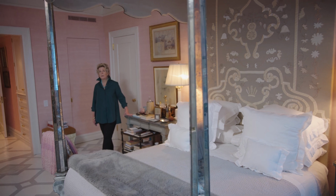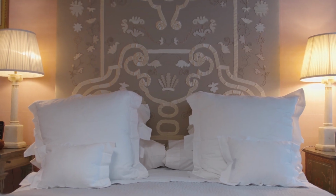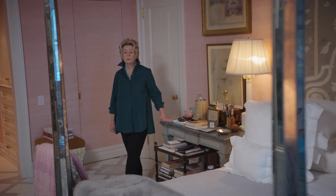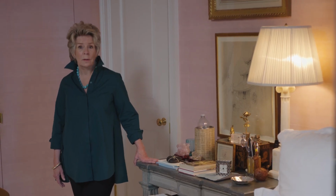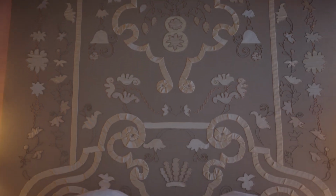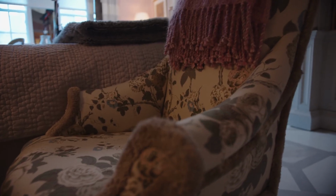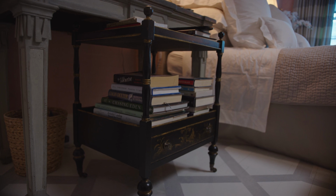And what we found later is it's a bed by the designer Serge Roche, who is now very, very collectible. He did all this beautiful mirror furniture in Paris. I had the embroidery done on the headboard in Paris with Le Sage that does beautiful, beautiful hand-done embroidery. And it's based on a piece of antique textile that I had in the office. I don't usually think I like a pink room, but the gray and pink is very, very soothing.